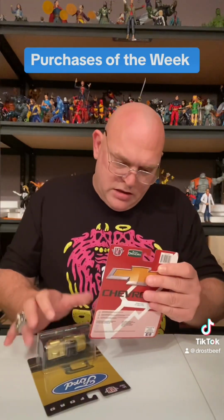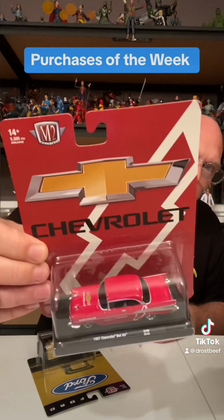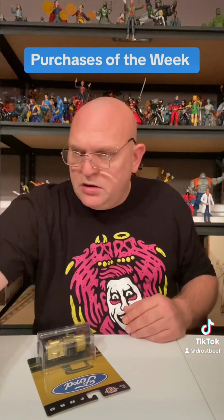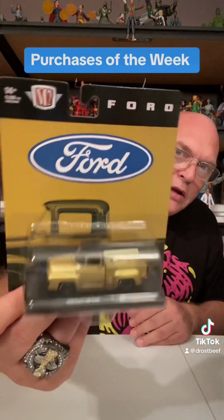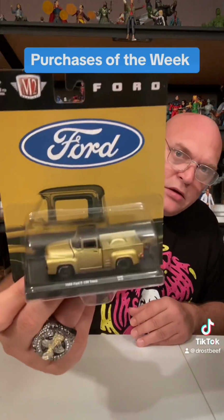I picked up a couple M2s. I was able to get this 57 Chevy Bel Air. Thought that was real nice. I picked it up. Then I got this 56 Ford F-100 truck. Really like that kind of goldish color on it.